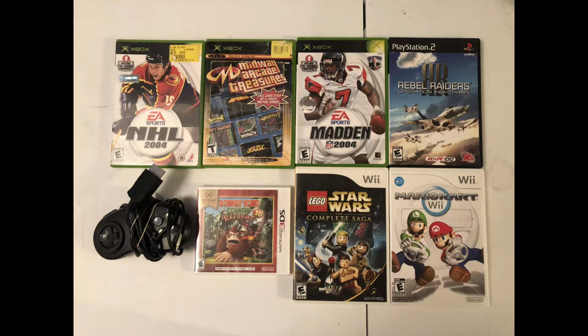And that does it. So here's all my pickups that I've had recently. All the DVD case games were $2 a piece, so I can't complain there. The controller was pretty cheap, and a sealed 3DS game for $15, I'll take it.